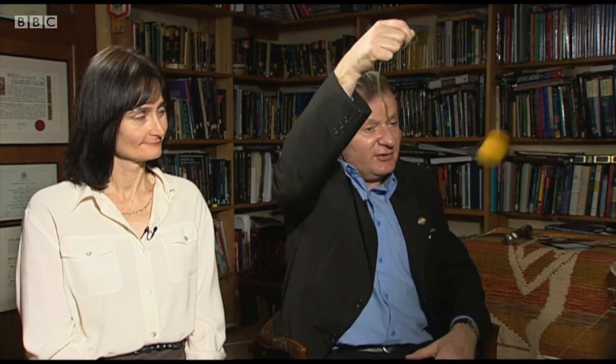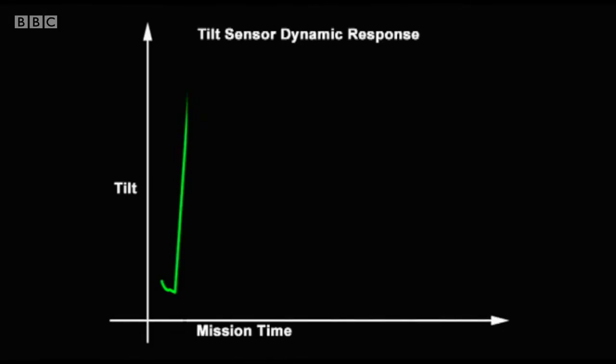We were seeing swings of probably, at some point, 60 degrees, and it was so severe that the radio link from Huygens back to Cassini momentarily dropped. We didn't lose it, but the strength of the signal went down. This is a graph from one of our tilt sensors, and you can see here that the probe really was, as one of my colleagues put it, rocking and rolling.